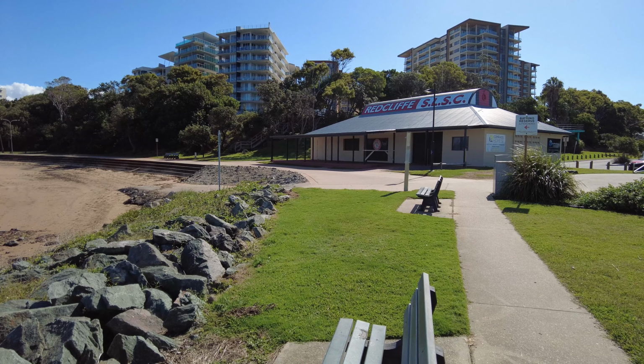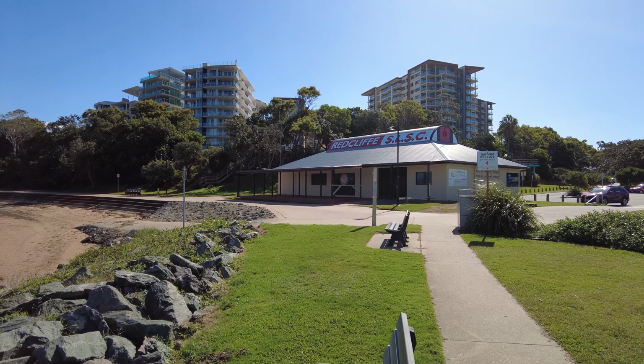So today we're just going to walk around and explore Redcliffe. We're starting here at the Redcliffe Surf Lifesaving Club and we'll head through to the jetty and the town centre. So let's go explore.